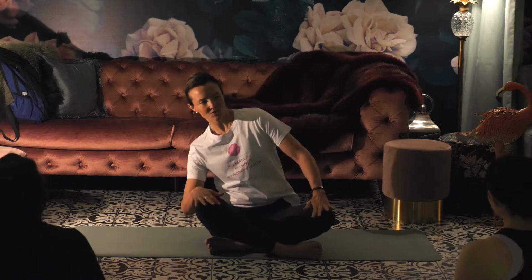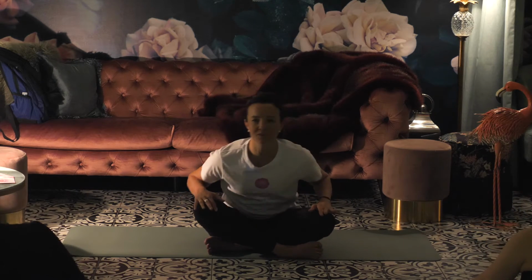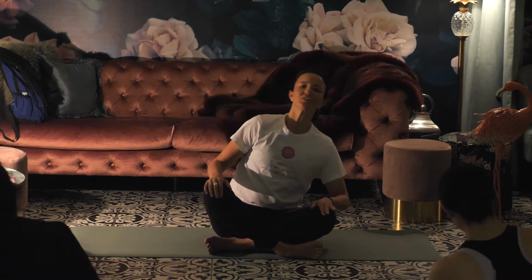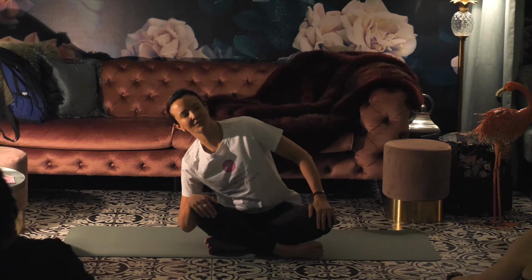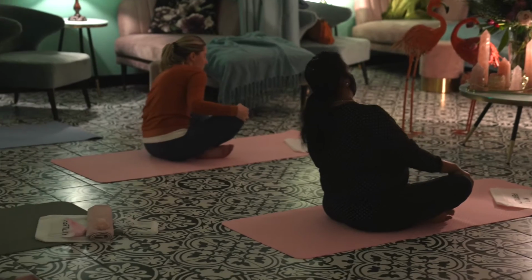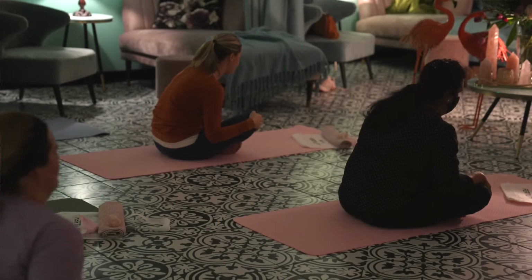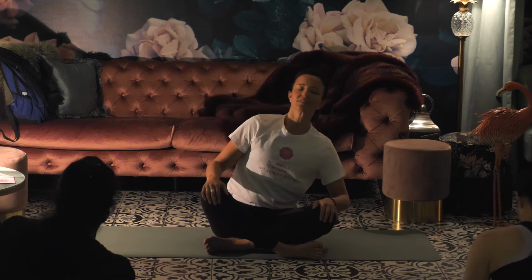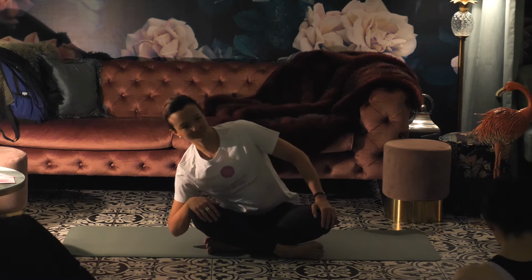We're going to come into some gentle hip circles. So just moving your torso over your waist. And you can close your eyes down if you like and really start to just connect into your body, noticing what your body needs, how your body's feeling. Are you stiff through your shoulders, through your hips?